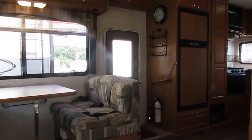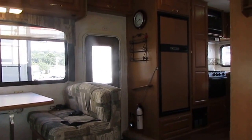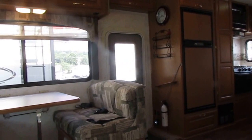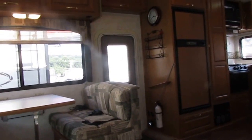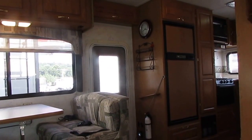It'll park in just about any regular parking spot. You've got a generator, so you've got power no matter where you're at. As long as you've got fresh water in the tank, you've got water too. There's just so many different uses for it.